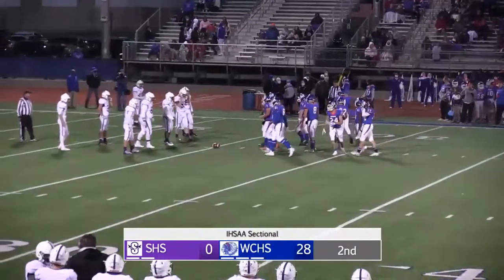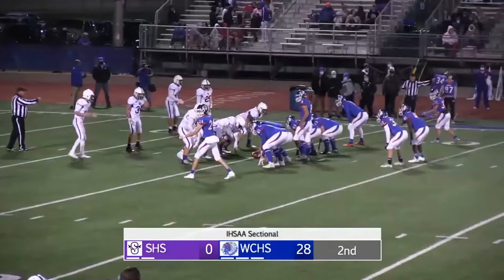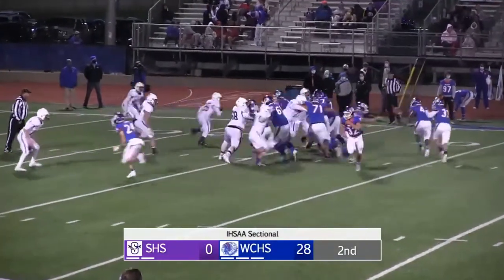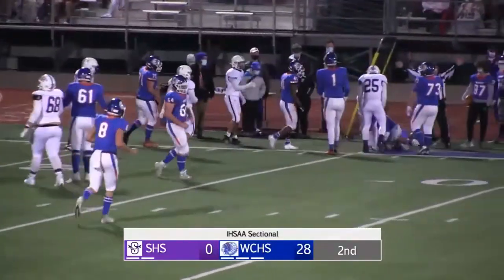One of the things that Coach Fisher has done this year, too, is that there have been some interesting wrinkles to this Whiteland offense that have been added. They have done some different things this year that have been effective. Here's Landon Wood, far side, and a short gain on the play.